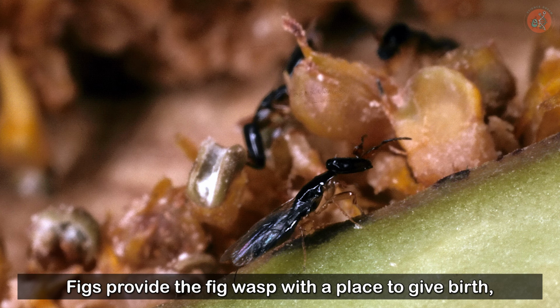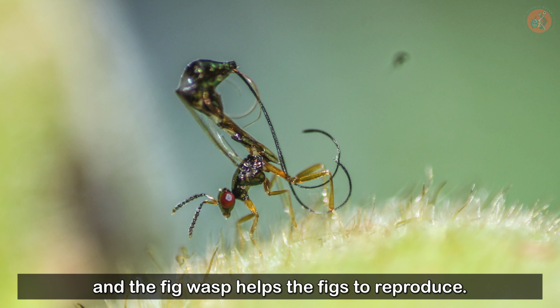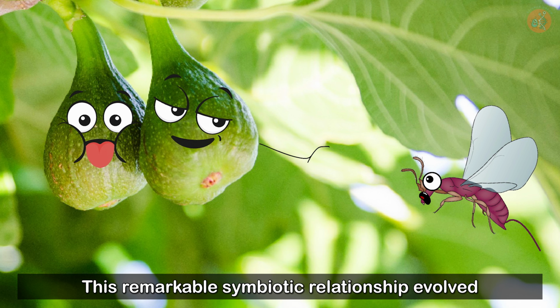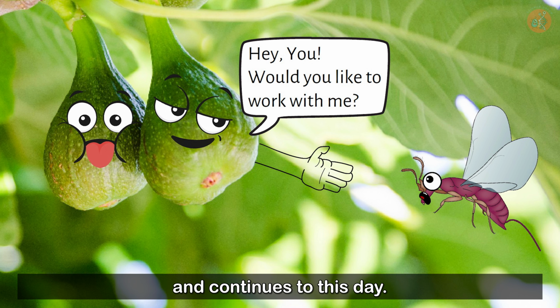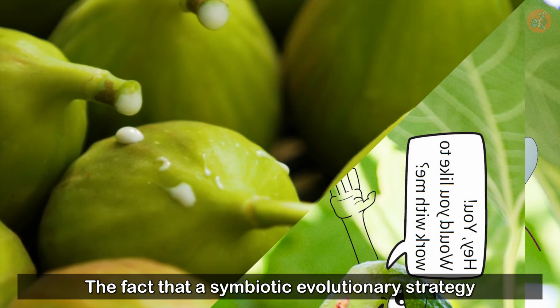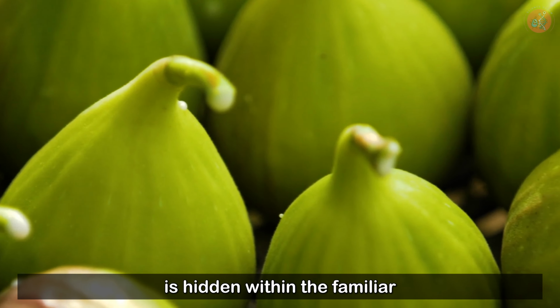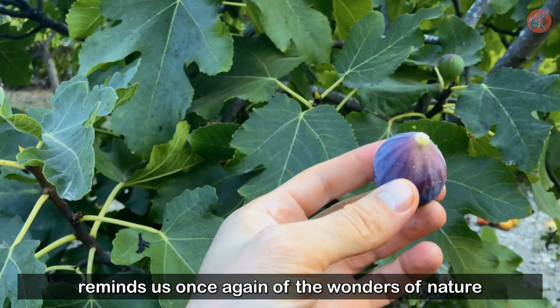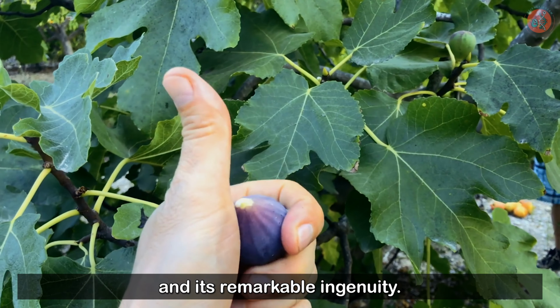Figs provide the fig wasp with a place to give birth, and the fig wasp helps the figs to reproduce. This remarkable symbiotic relationship evolved an astounding 70 to 90 million years ago and continues to this day. The fact that a symbiotic evolutionary strategy is hidden within the familiar reminds us once again of the wonders of nature and its remarkable ingenuity.